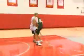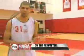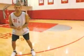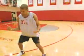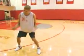I'm playing a player, and I know that he has a great first step going to his right hand. So if he has the ball on the wing, I'm going to shade his right hand a little bit. And on occasion, I can guess that he's going to go really hard to the right, and I'm going to step in and beat him to the spot. And hopefully, if I guessed right, he hits me square in the chest, and I will go down and take the charge.